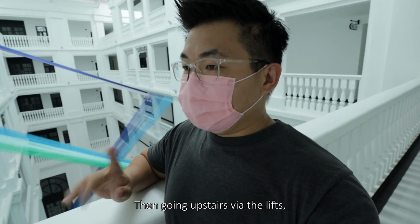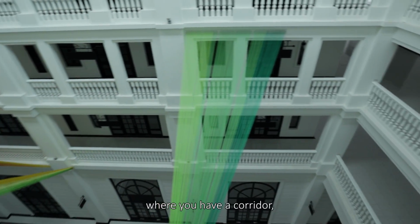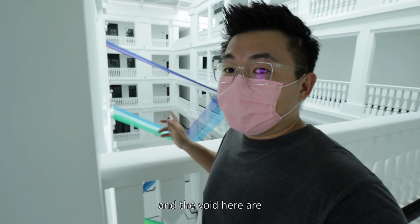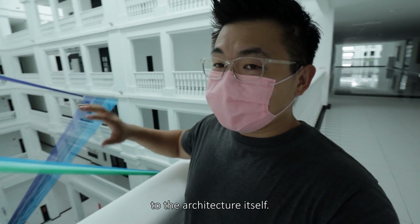Then going upstairs via the lifts, right? We are now in the office areas, and it's pretty similar to the one that we see in Eco Palladium, where you have a corridor servicing all the units around the void area. And the void here are also decorated nicely, so that's so cool. Something so colorful, totally in contrast to the architecture itself.